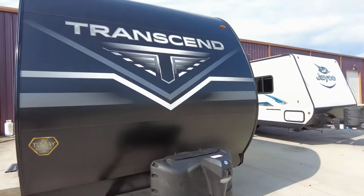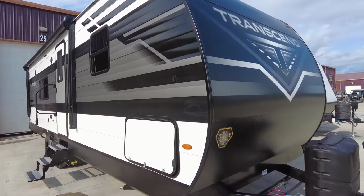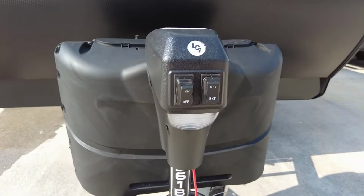Got a nice setup. This is a rolled aluminum camper. Has an updated exterior through Grand Design. It helps with fading, rock chips, things like that. Very cool. You do have a power tongue jack on this. This is a nice setup. I love the convenience light, so if you're docking up at night, it makes it that much easier.